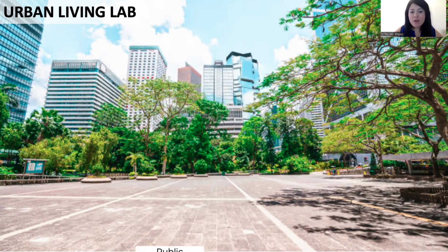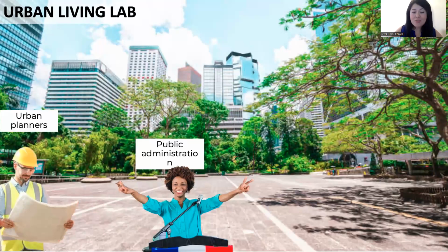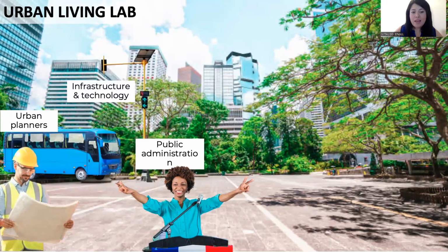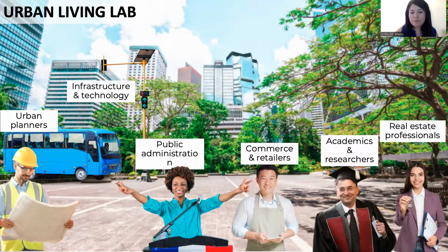And this space becomes a living lab when we start integrating and inviting different actors to collaborate. We have the public administration, yes, because they are the ones regulating all the rules that apply within this space. We also have the urban planners who are going to guide us how to construct all these spaces. We are going to have the infrastructure and the technology that are at the service of the citizens that are in this space. And we also have academics and researchers who are going to investigate and do more research on how we can use these spaces and how it can be more environmentally friendly for the communities, for example. And we also need some finances. So we have real estate professionals, we have commerce and retailers as well.